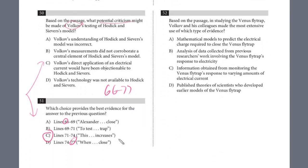This experiment was done without the hairs ever being touched. Volkoff's understanding of Haddock's and Siever's models was incorrect. No evidence of that. Volkoff's measurement did not corroborate or prove or confirm a central claim of Haddock and Siever's model. This looks good, right? Because it didn't confirm. Haddock and Siever's touched it, and he applied the current without touching.